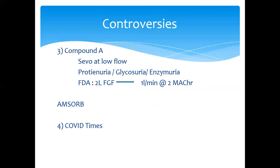And compound A. This is the most contentious one. When you are using sevoflurane at low flow, it is found that you have proteinuria, glycosuria, enzymuria. But again, they are saying that even if there is proteinuria and glycosuria, it does not have much clinical significance, even when you are using it in patients who have pre-existing renal disease. But the FDA gave out a warning that if you are using sevoflurane, initially they said use it at 2 liters fresh gas flow, and then they changed it to 1 liter per minute for 2 MAC hours.